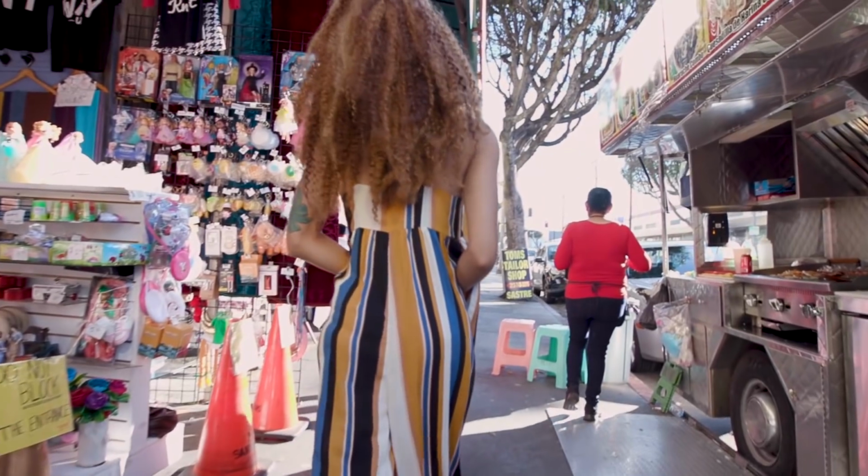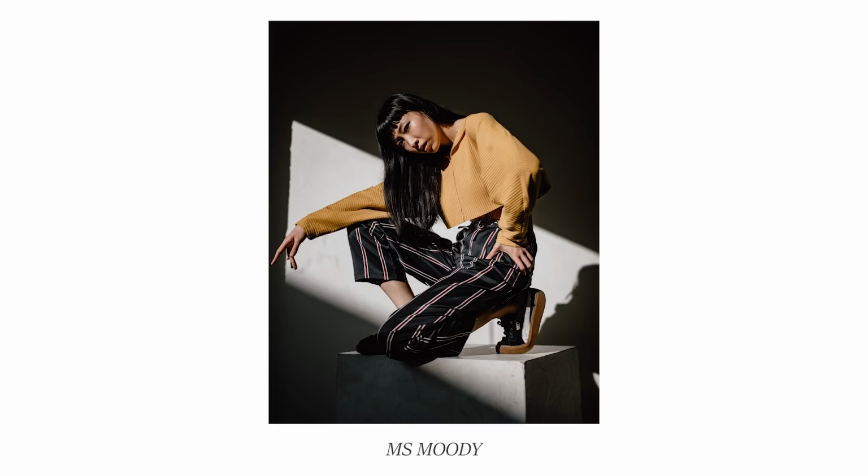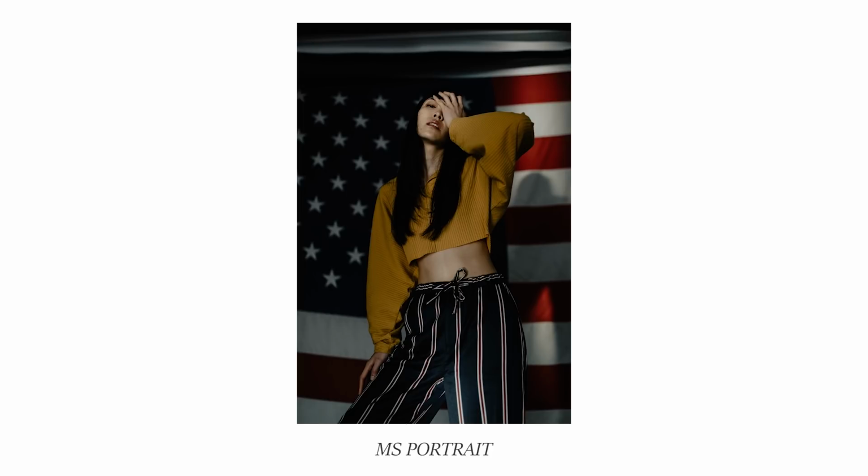And then at the very end of the shoot, we were back in the studio and we had lower light coming in, more angled, and so we got a few last shots before they left.